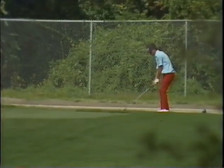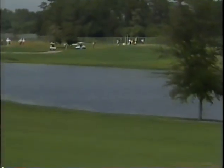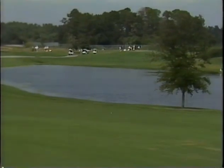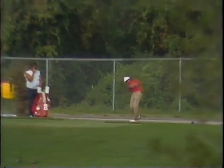Now here's one of the options. Buddy Gardner drives it just over the right side of this lake. Just barely clears the water in perfect position. Or you have the option, as Gary Koch did here, of just hitting a little fade and hitting on the right side of this fairway, not involving the water at all.